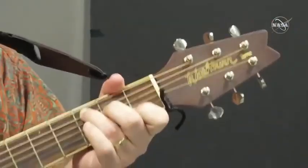The mission goes by the name of DART. That's the asteroid redirection test. And just one flick should do the trick.